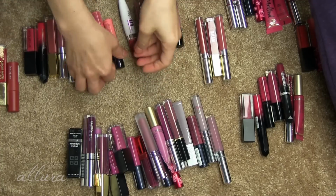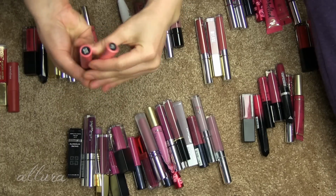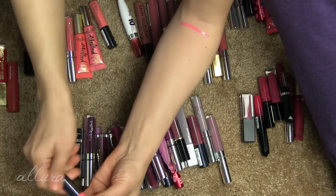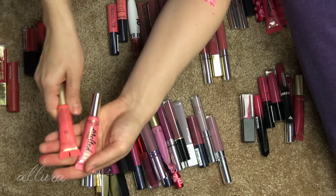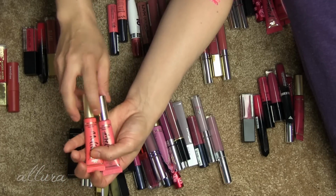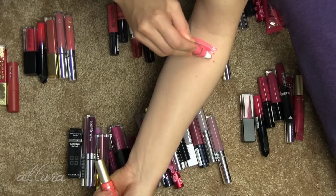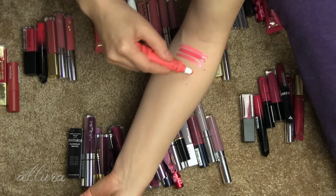Okay, moving on to kind of peachy corally shades. The first two are NYX Intense Butter Glosses. We start with the shade Sorbet and the shade Napoleon. Then 2 melted liquefied lipsticks from Too Faced. The first one is a metal one, the second one is a traditional formula one. So the first one is Tutu. Second one is Melon.